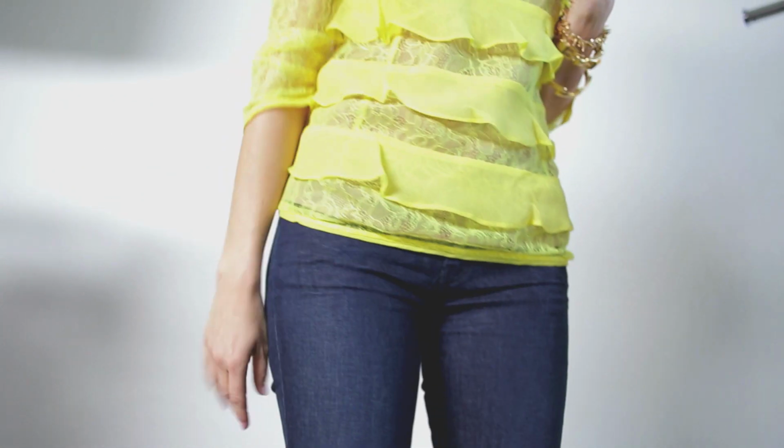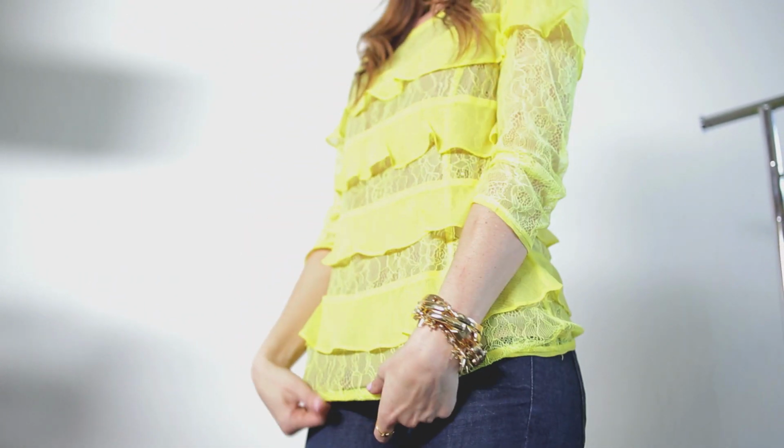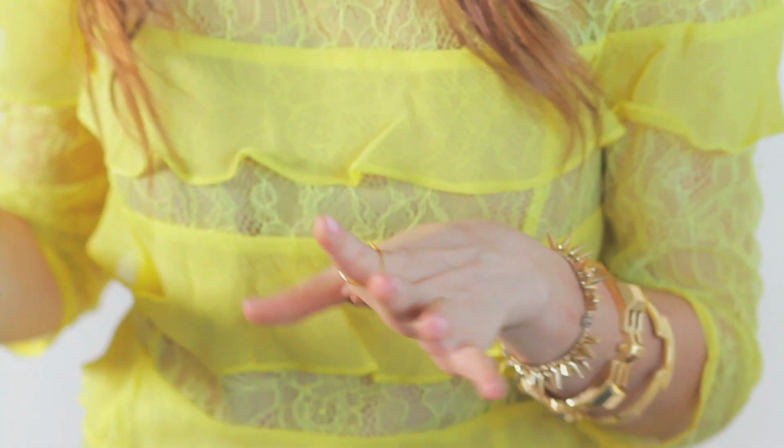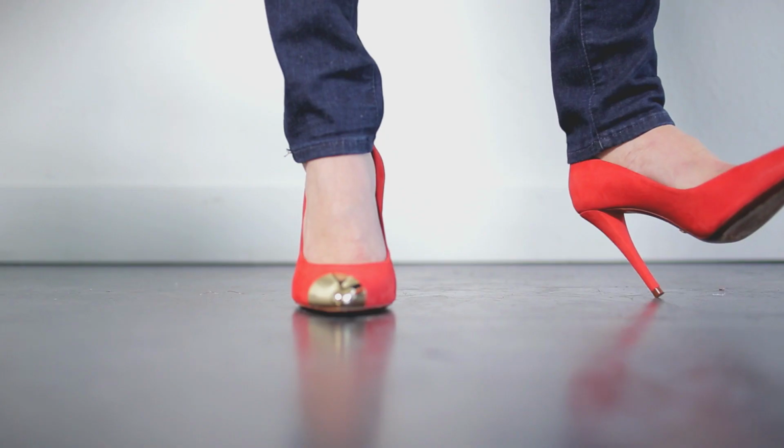This lemon one is from BCBG. It's perfect for spring and summer. I wanted to edge it up a bit, so I added some gold spikes at my wrist, and some extra gold jewelry, and then on the bottom, I contrasted the yellow with these orangey red shoes with a gold cap toe. Are you guys loving lace as much as me?